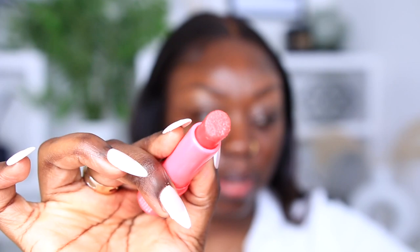I don't know if you guys can see the texture of this. It has little bits in it that's extremely exfoliating to my lips. I really like the concept of this. It's like a lip scrub on the go. Yeah. I'm just gonna wipe it off. Oh, my lips do feel a lot softer. Now let's get in with the lip balm.